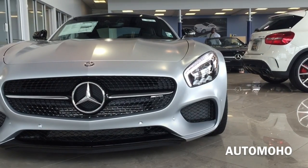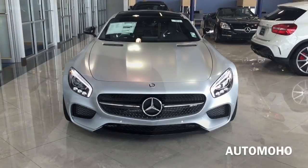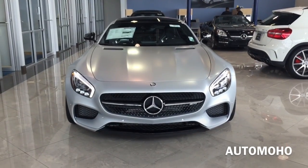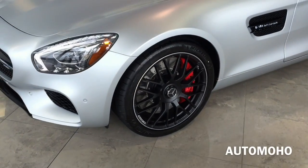Up front, the first thing that will catch your attention is the pair of active full LED headlights with integrated LED daytime running lamps, as well as LED turn signal lamps. In the middle, you can see the AMG grille with the Mercedes-Benz logo in the middle. Very aggressive looking front end.